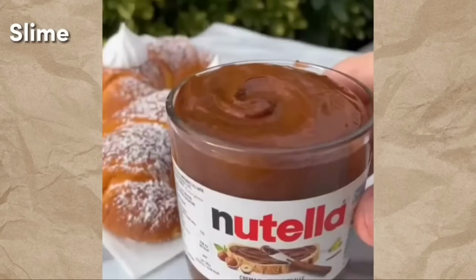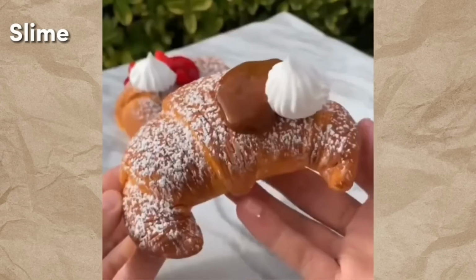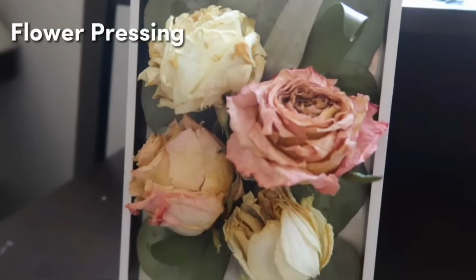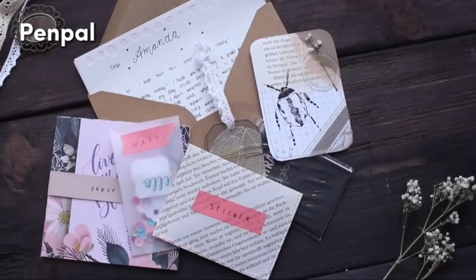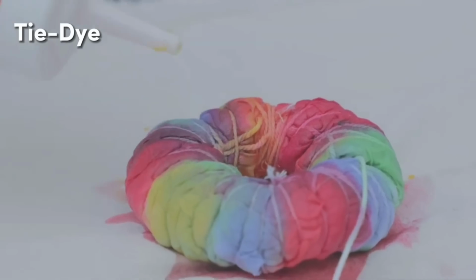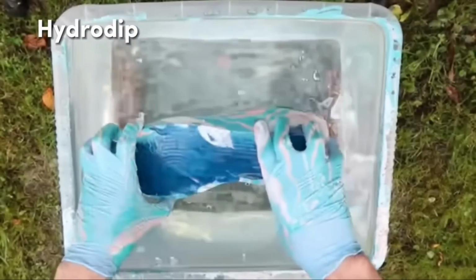Make your own slimes. They have been getting so innovative lately, and don't tell me you haven't fallen for at least one of those slime food videos. This is more of a craft for the springtime, but try pressing your own flowers and make an artwork out of them. Find someone to be your pen pal and start creating letters for them. Tie-dye a shirt or any other white garments that you may have. Try paint pouring over a canvas, or even hydro dipping everyday items.